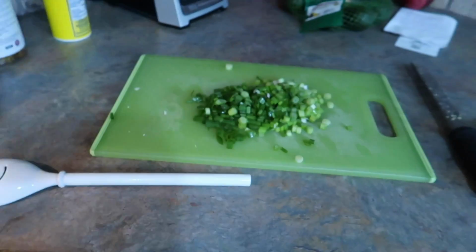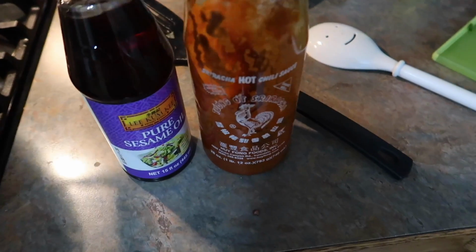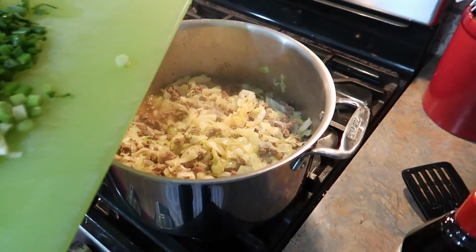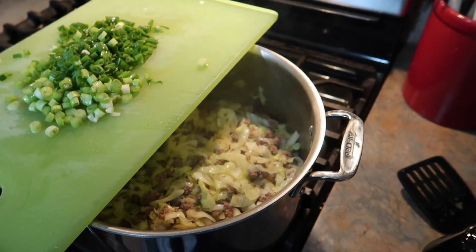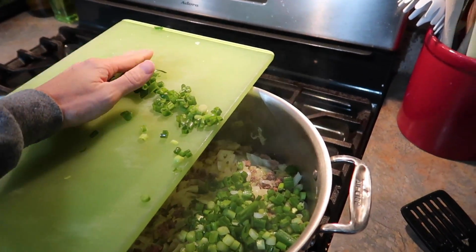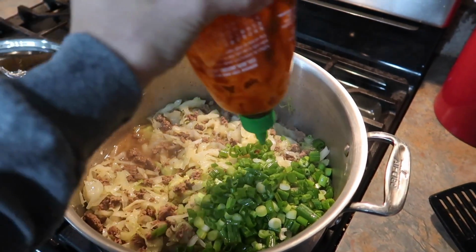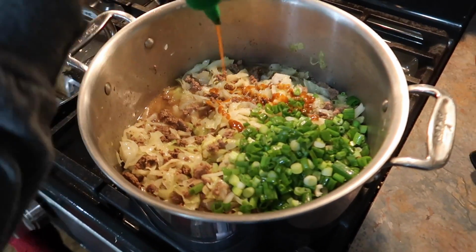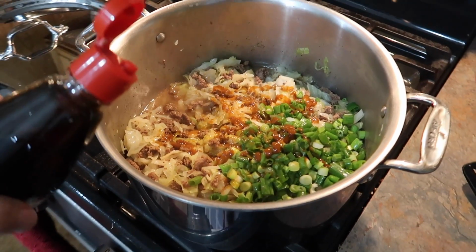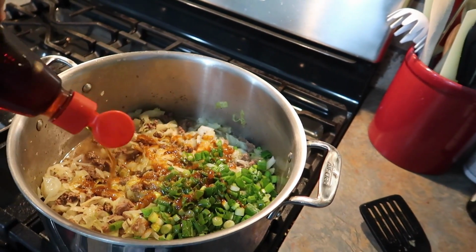So I'm going to be adding my green onions and sriracha and sesame oil. I am low on sriracha. I need to order some more of that on my next Walmart pickup. This is very hard to do one-handed because Haley went out to go make some money for volleyball because it's very expensive. Okay, sriracha. Come on. How about I open the spout? Oh, so low. And a little bit of sesame oil, not too much because the stuff's strong.